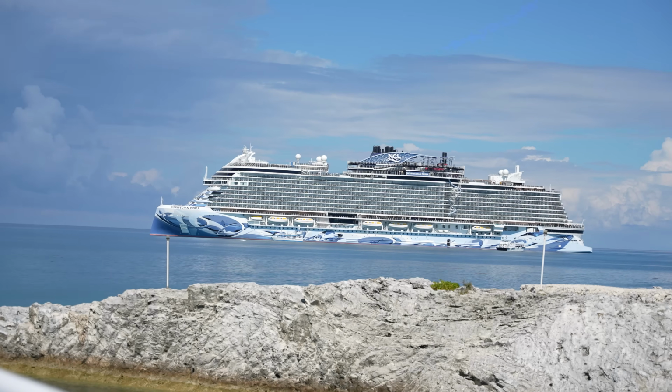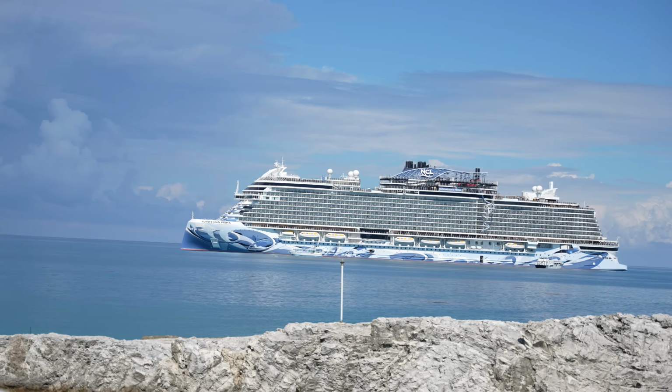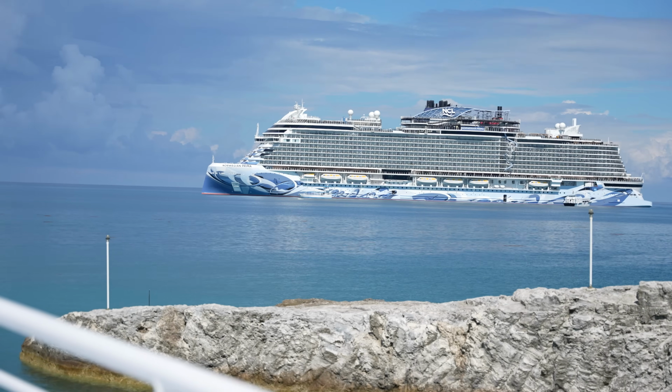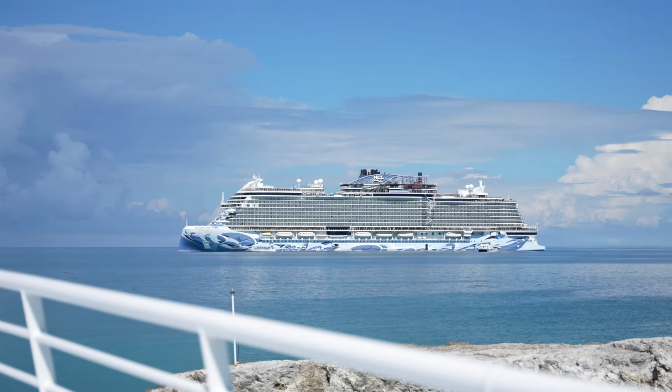Now, just as you know, you can see the ships off in the distance. That means that the ship actually has to tender here at their island. So hopefully sometime in the future, maybe they'll be able to dock, so you don't have to worry about the tendering, because it can be troublesome for some people.